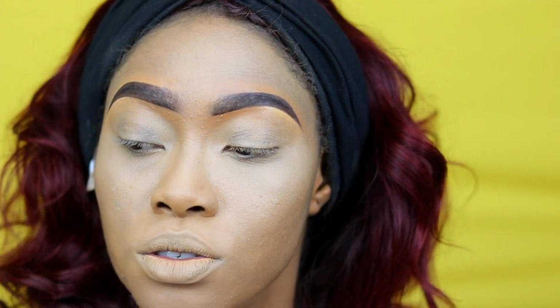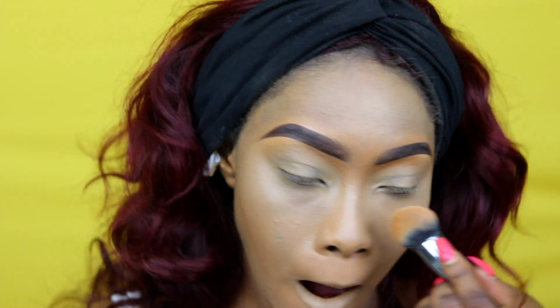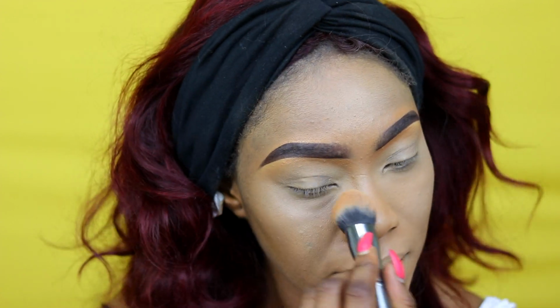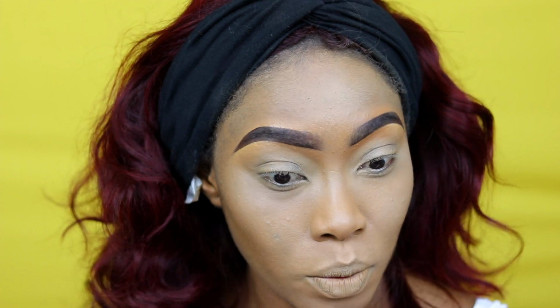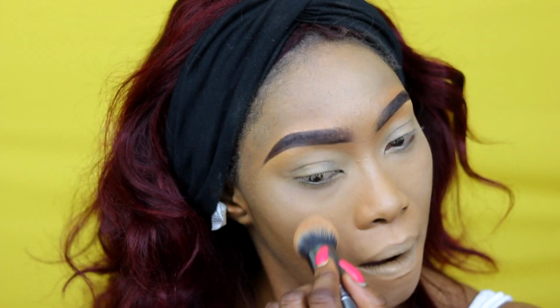So what you want to do now is just go straight with your powder. No setting of the under eye, nothing. We are going to work, remember, we have to be in a hurry. No contour, safe.